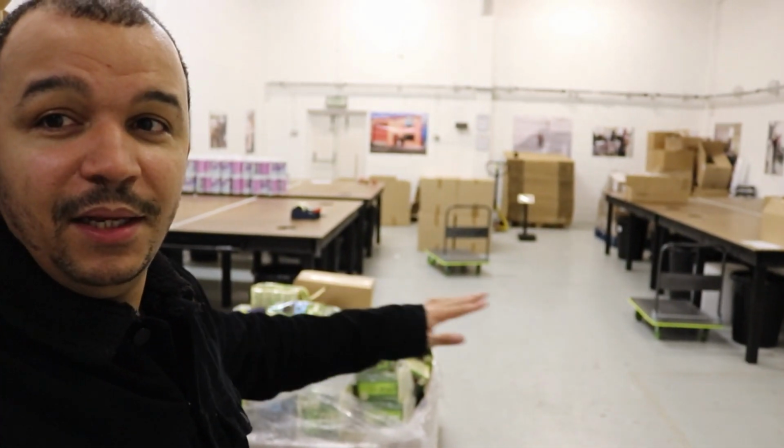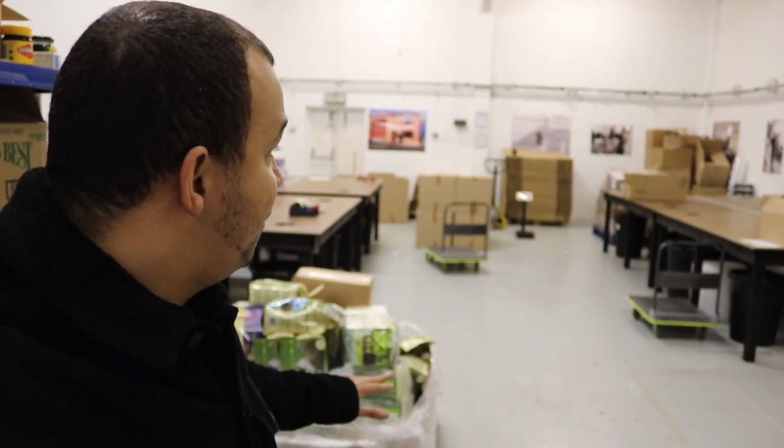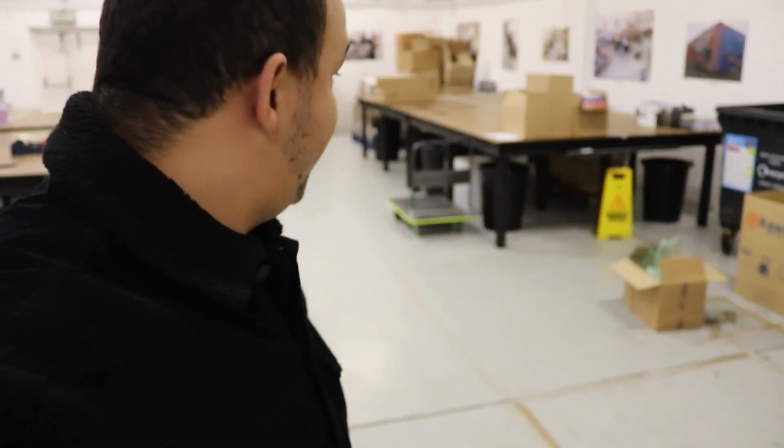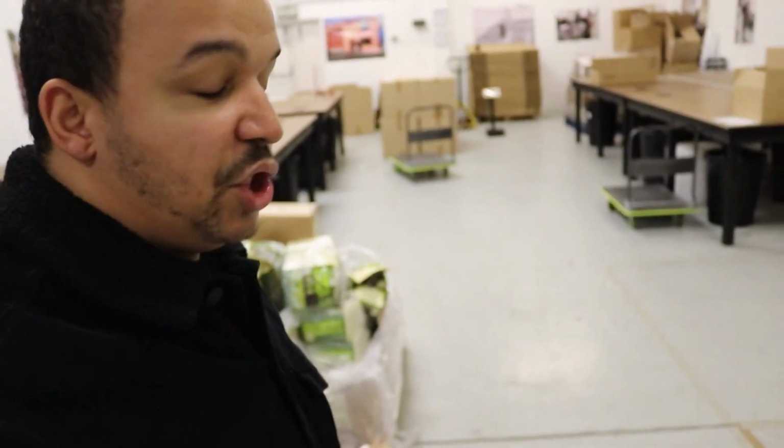You can see in the middle here, there's nothing in the way no more, just because we've got a lot of movements of pallets, which is fantastic. We can get a good 4 pallets in this area. We can get some pallets down the middle. We can get pallets there, which allows us to go through and ship a lot more.